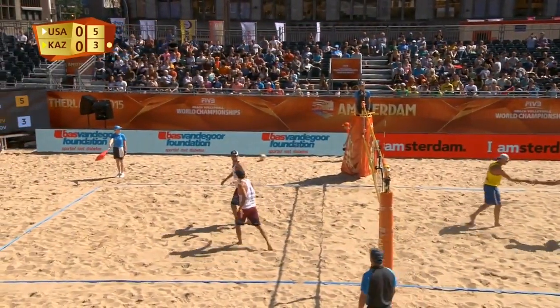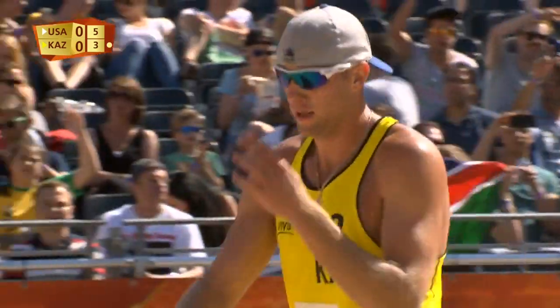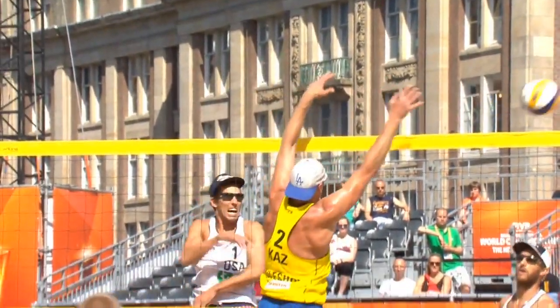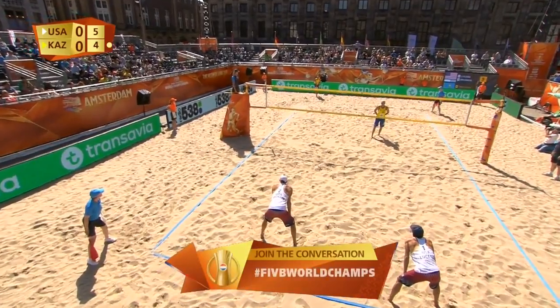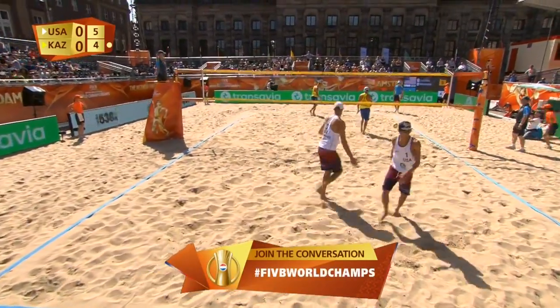Block! Kuleshov with a big block of his own. We see Theo Brunner at the net strutting his stuff, but now it's Kazakhstan's turn. Lights out on Lucena.